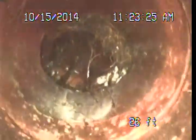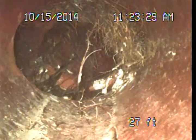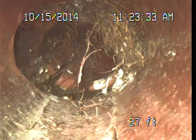And the one here is about 19 feet. Just beyond this joint or seam of the two pipe connections, you see another more significant crack on the other side of that. And up here at about 27 feet, this is where we're making the turn to the right 45 degrees. We're going to start running across the front yard.